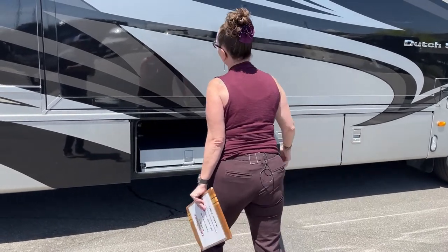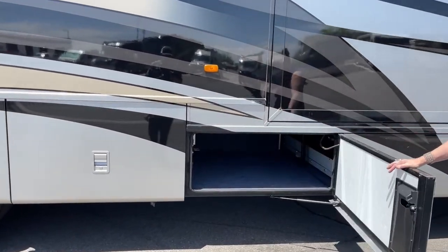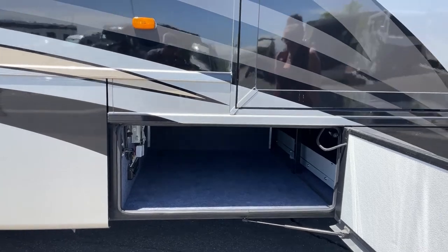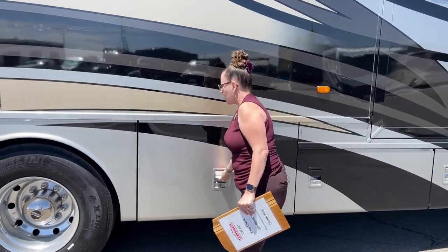Again, for those of you looking to get into a diesel pusher, a lot of times the price point is out of reach on something that's got this nice ISL 450 horsepower engine, but not today. This is a really affordable way to get into a really fantastic RV that will get you down the road to so many different places.